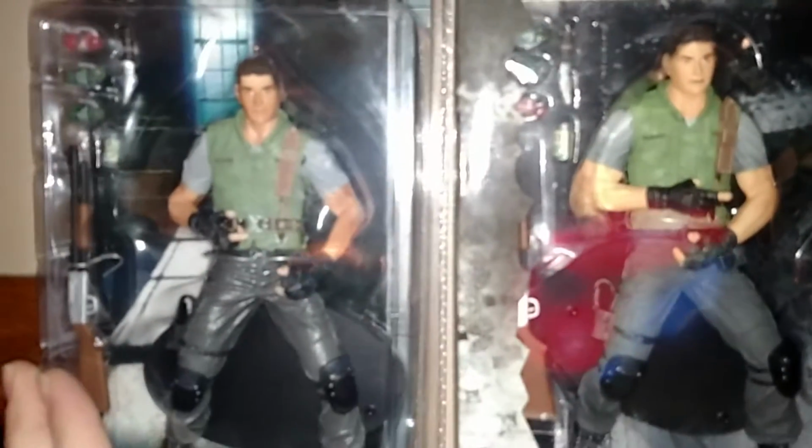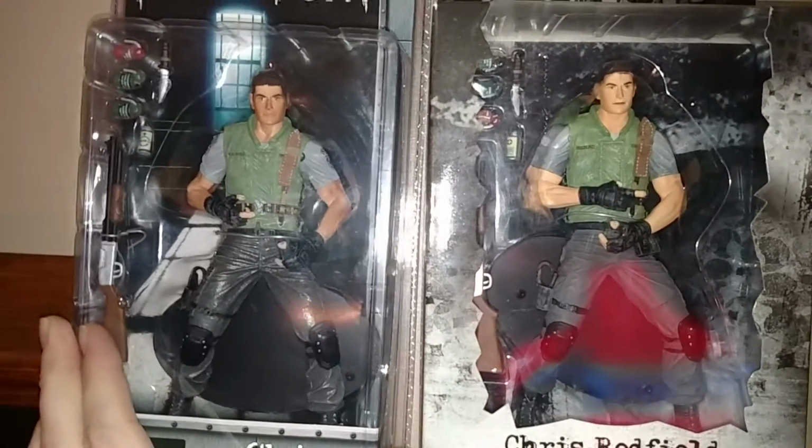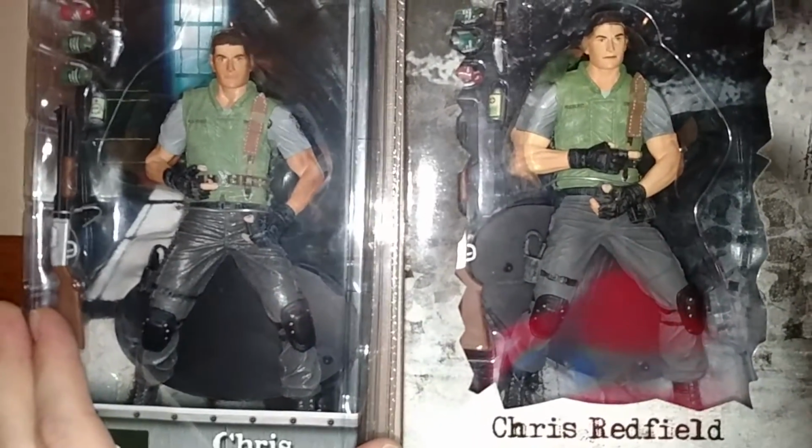It's tough to see, but you can see that the contrast of the paint, the quality of it is better. The green is more vivid.